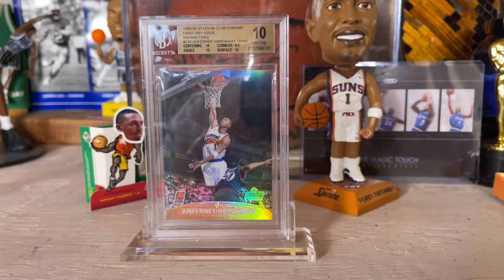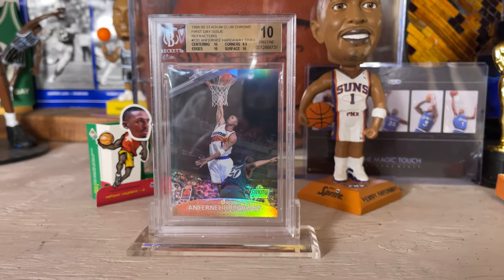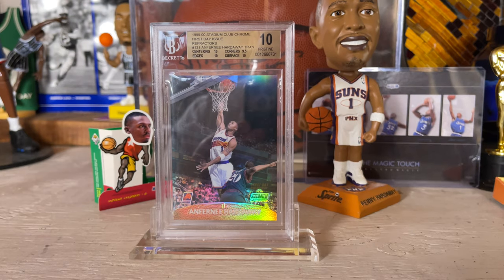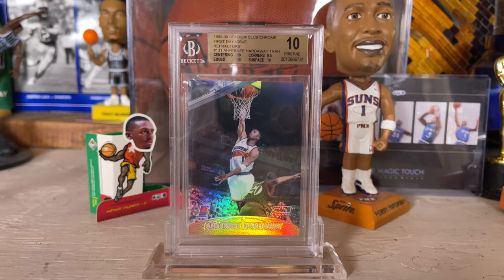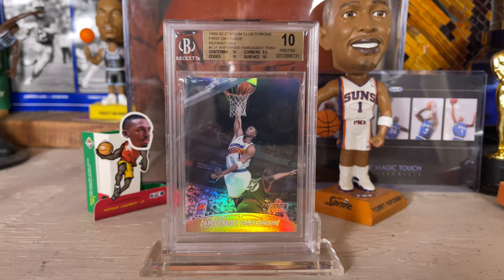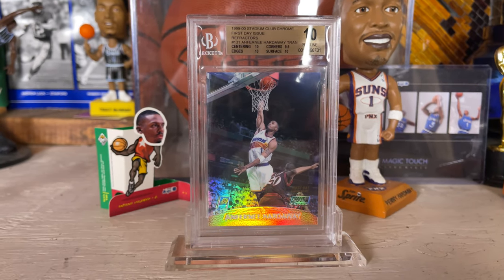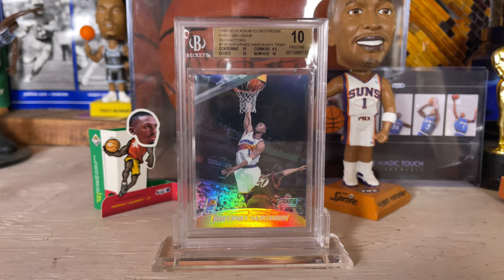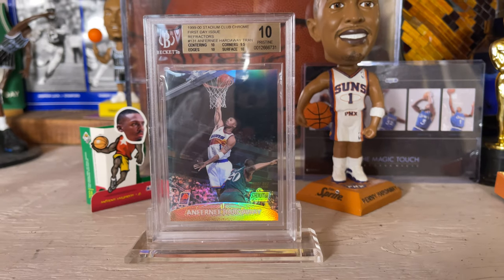But if you're using some math to figure out what a raw copy would be, Christina went and took a look. You're looking at a raw copy being about, I think, $1,200 is the estimate there. So then you're going to have to do some more fuzzy math to figure out what the multiplier would be for BGS 10, which for a lot of cards is very significant. I looked into some of the cards and it's about 10 to 12 times what the raw copy would go for. So for this card, you're looking at a $10,000+ card in a BGS 10.